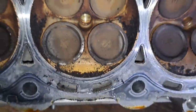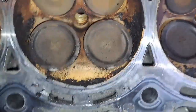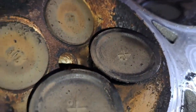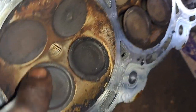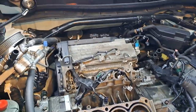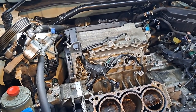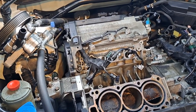Look at that. Look how off it is. I'm just looking at it. It kind of sits down a little bit, like it's pushing down that way. Look at that. There's one bent valve. That's a definite right there. I'm pretty sure we have others. So I'm gonna work on pulling the bank one off, and then I'll push this out, take everything to the machine shop, get this cleaned up so I can get ready for reassembly.